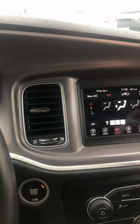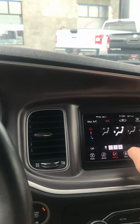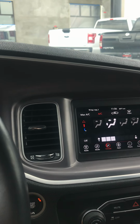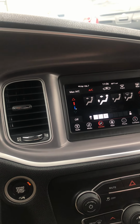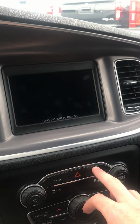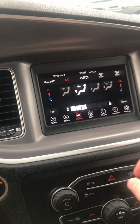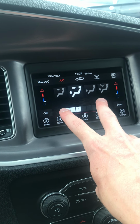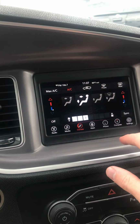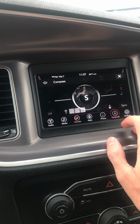Recirculation works. The rear defroster, I assume, works. I really don't have any way of knowing because I can't get any fog or frost on that rear window. But I'd imagine with everything else working, it probably works fine. You can turn the screen off, turn it back on, I think. Yeah, touch screen to turn back on. You do have dual climate control, so passenger and driver, you can mess with it, you can sync it, of course.